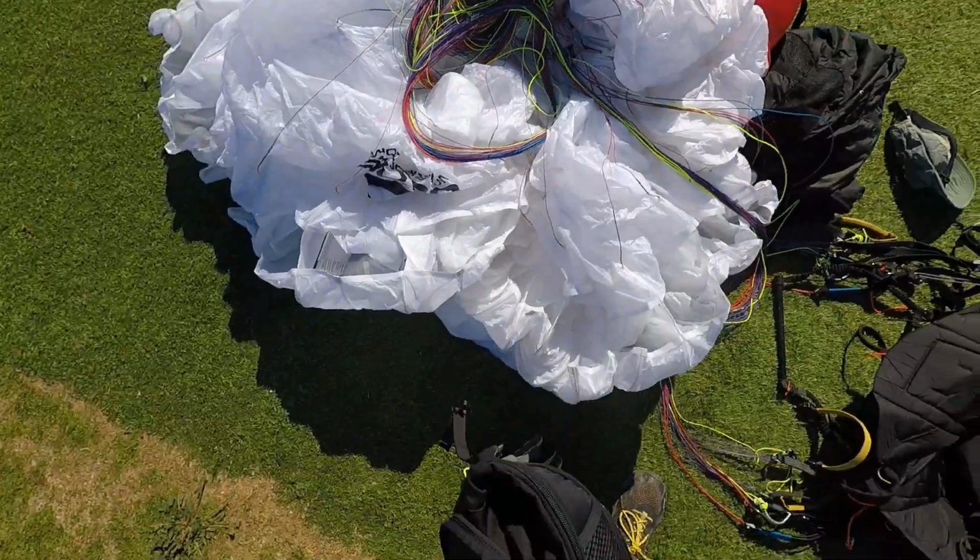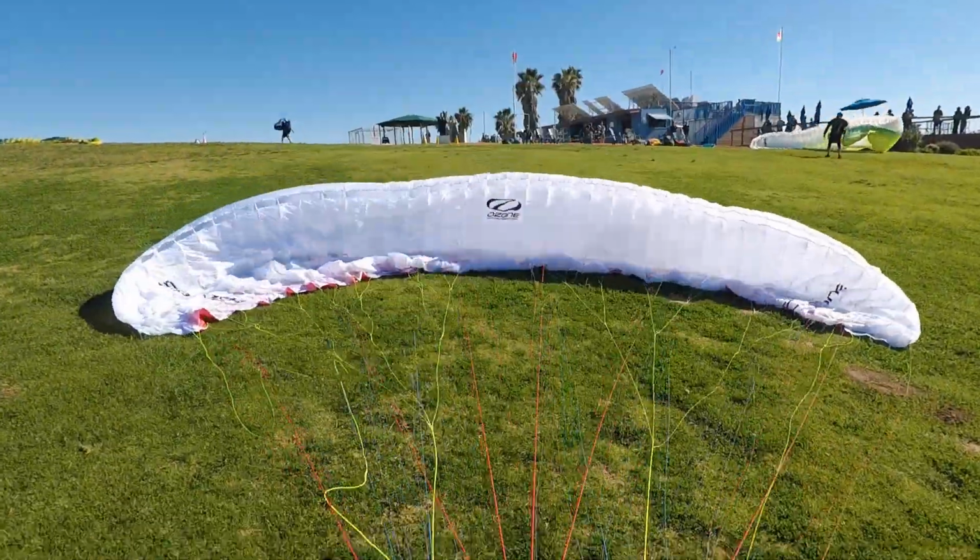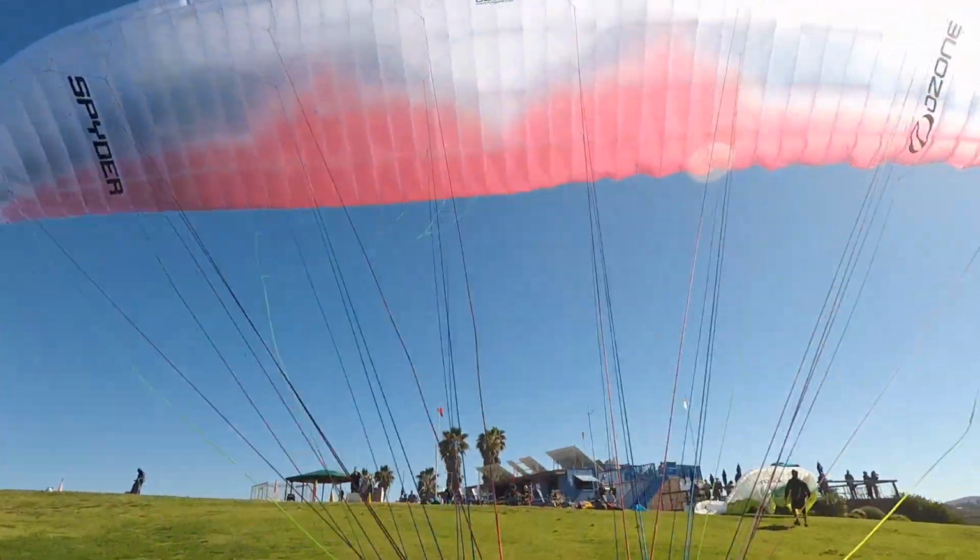Yes, it really was a windy day at Torrey, a beautiful day, but what better chance to get some experience on my brand new Ozone Spyder 24.